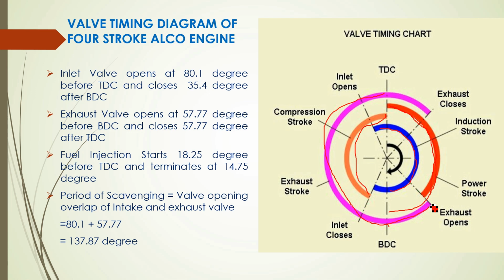So the fuel injection valve needs to open slightly before, so that air and fuel can mix and burn. By the time the piston reaches the TDC, it gets burned. So this is the principle behind giving some time. Similarly, I will discuss one by one why we have given extra time for each stroke.